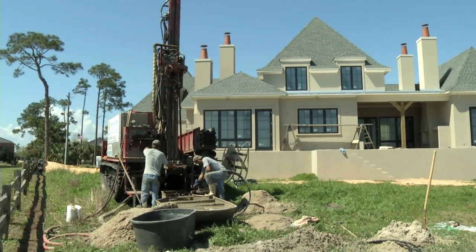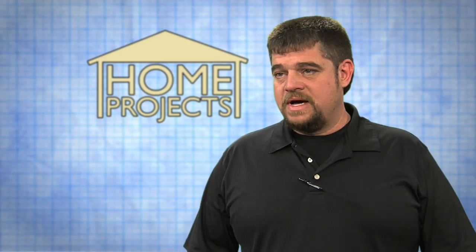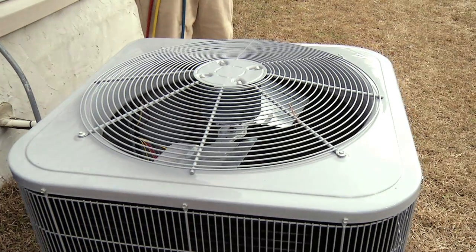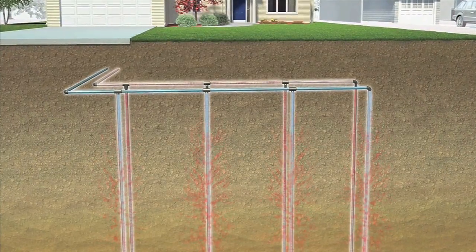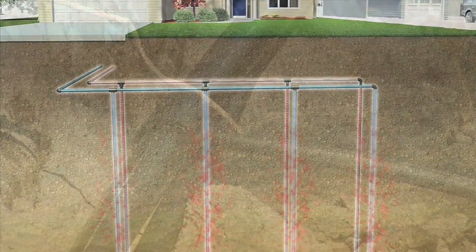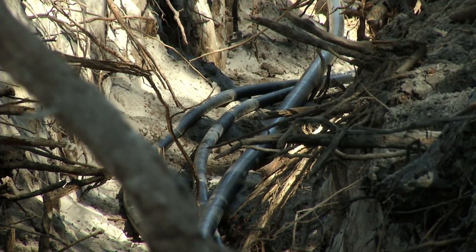Because in the summertime, when you need air conditioning more than ever, you've got 95 to 100 degree temperature. It takes a lot more work to get that heat out of the refrigerant. Whereas when you're dealing with cool water temperatures, you can get it out a lot more efficiently, quicker, easier, and that's what makes geothermal so much more efficient.